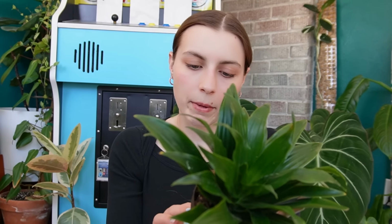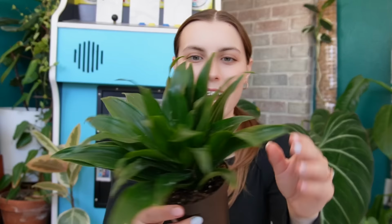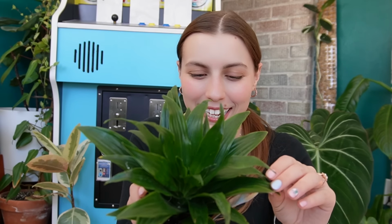I couldn't believe how many different sizes Lowe's had. I ended up getting this tiny one. It was the smallest option they had, and it was only $5.48. And I think this is just such a cute plant.